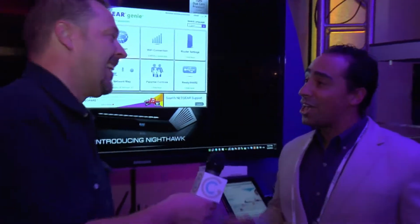at home. Only 6? Over 6. Over 6. And when you have more than 6 devices, that means you've got a lot of people doing a lot of things. And when you have a lot of people doing a lot of things, you need a really high-performance wireless network. So we've announced our newest wireless router called the Nighthawk.